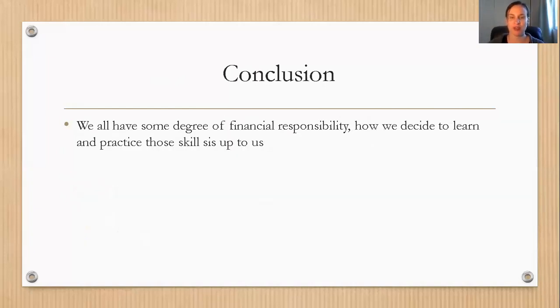So we all have a degree of financial responsibility, and that's what I was talking about last week in our discussion board: what are you currently covering? Maybe you only get $150. You still have some responsibility. Maybe you get $1,500 over the entire year as a lump sum, but we need to decide to learn and know about financial management, and we need to practice those skills, and that's really up to us.